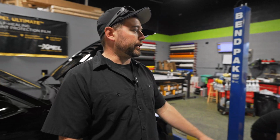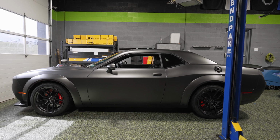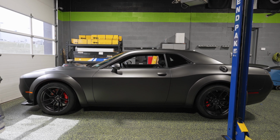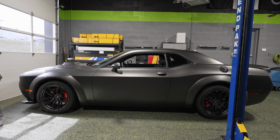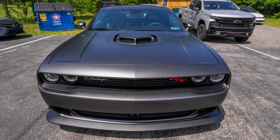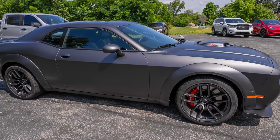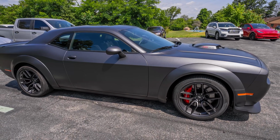Over here, we've got a team working on finishing touches on this Dodge Challenger. So this is a Scat Pack with a shaker hood. And we did a full XPEL stealth wrap on this. So this was a gloss finish paint job from the factory. We wrap it with a satin finish clear film. So the color that you're seeing is the same color that it came from the factory. The metal flake that you're seeing is the same. Everything is the same. The only difference is it's now a satin finish.